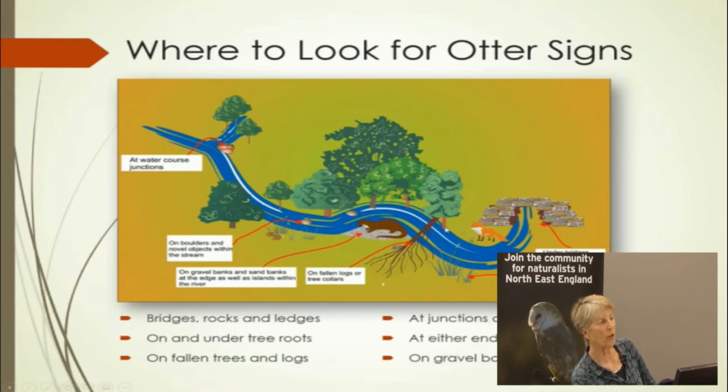And also, otters will quite often, if there's a strong current and they're swimming upstream and they get to a bend in the river, take a shortcut across the grass so that they don't have to expend all that energy swimming against the current, and you get a little otter run. You'll find that they use it regularly, and you'll get a sort of trodden path where they go across there, and they will quite often spraint at either end of those otter runs.